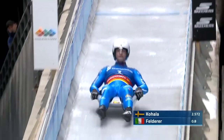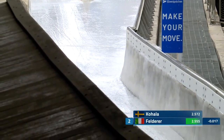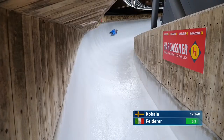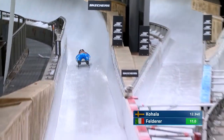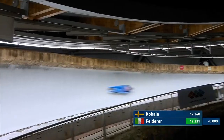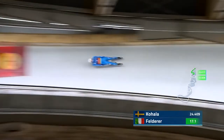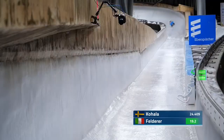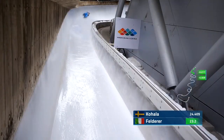Absolutely. Now, Leon Felder, a friend to the commentary box here, called the race with me yesterday, and into the lead straight away by 17 thousandths on the start. And having a good 2 right there. He's looking really comfortable on the sled right now. Yeah, he's been improving all season, I feel. Yes, he had his ups and downs, but I think hopefully today is a good day for him.